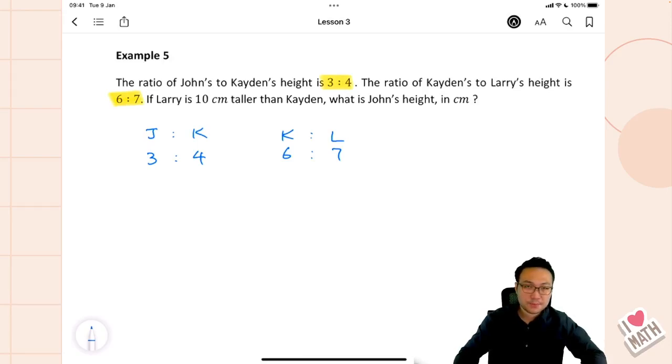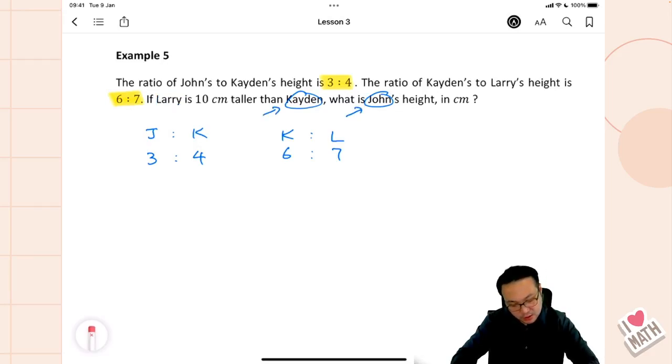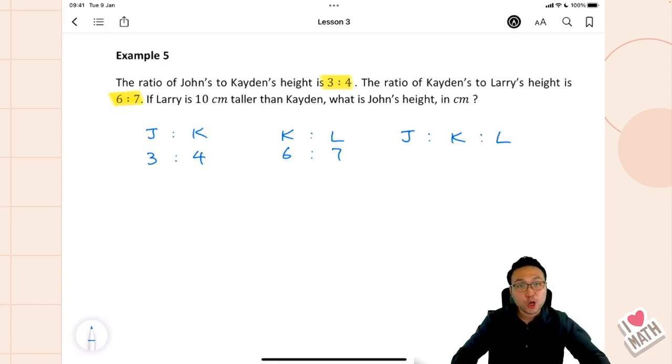Okay, students, I tell you what. When you are comparing Larry and Caden and John, 3 students together, make sure your ratio has 3 students' names. What do I mean by 3 student names? If you are trying to do something which involves 3 of them, Caden, Larry, and John, make sure you create a ratio John, Caden, Larry. You make sure you combine them so that you will be able to compare the ratio accurately.